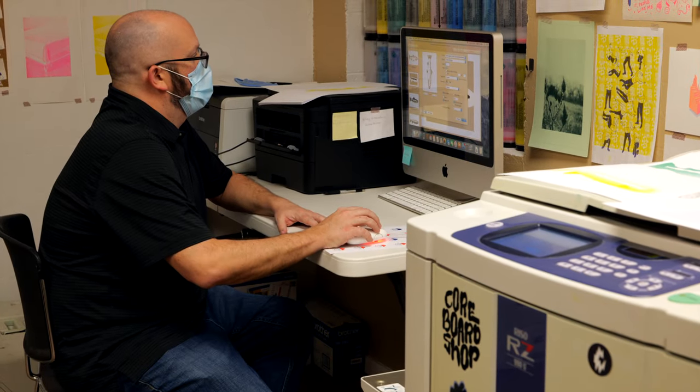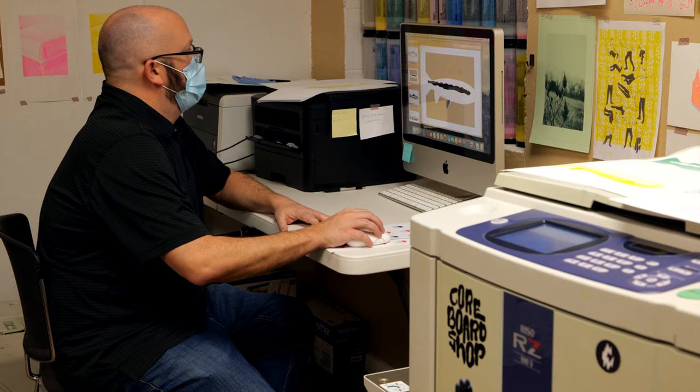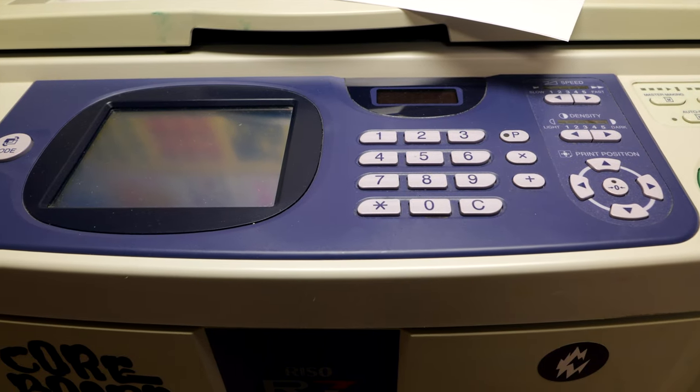James and I run and operate a small specialty print shop called the Cauldron Press in Oklahoma City. We specialize in using a Riso duplicator to produce our work. In addition to designing, printing, and producing our own work, we also exhibit locally, nationally, and internationally.